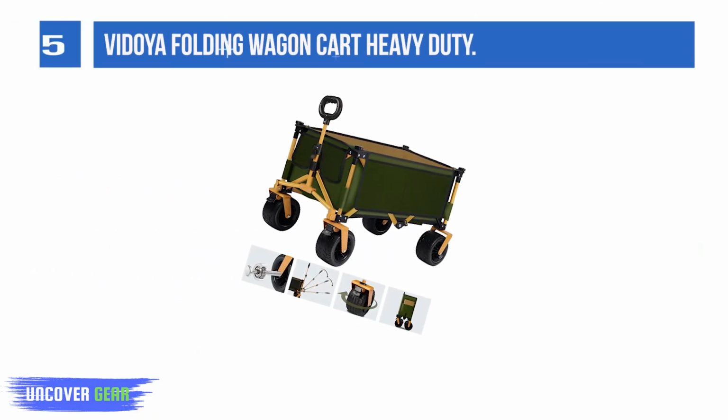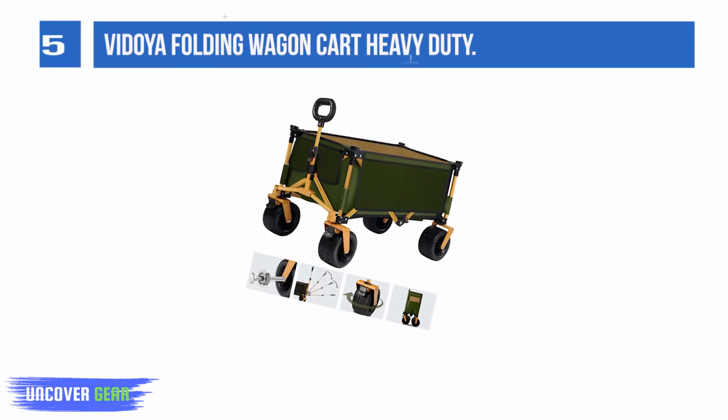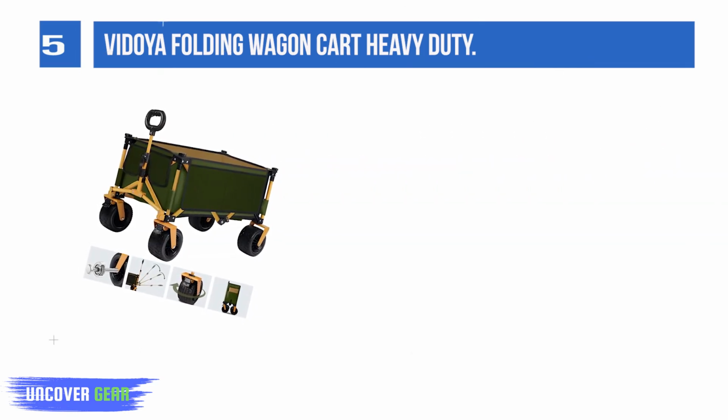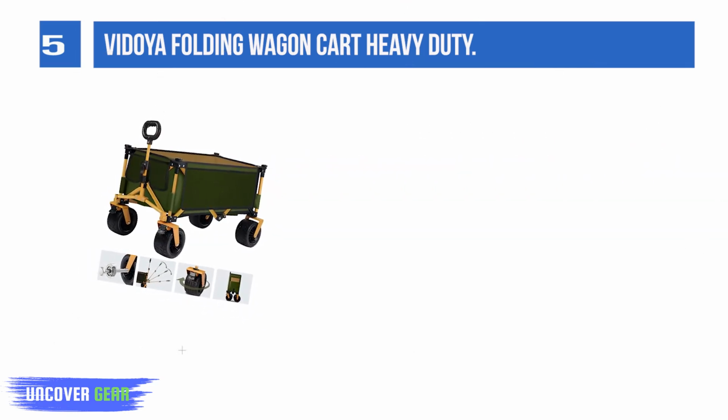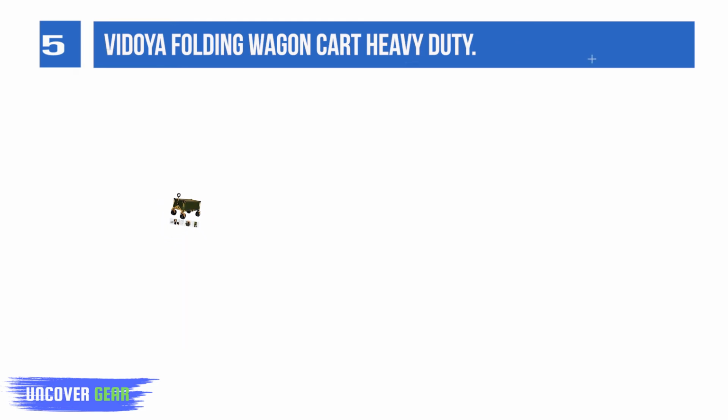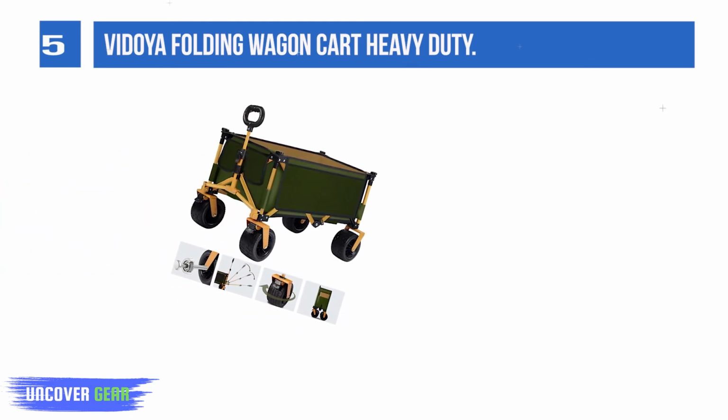List number 5. Vidoy Folding Wagon Cart Heavy Duty. Made of heavy-duty iron frame, the welded structure is absolutely solid and durable. The surface of the metal frame is anti-oxidation and corrosion resistant, and it will not fade and rust when used outdoors for a long time.